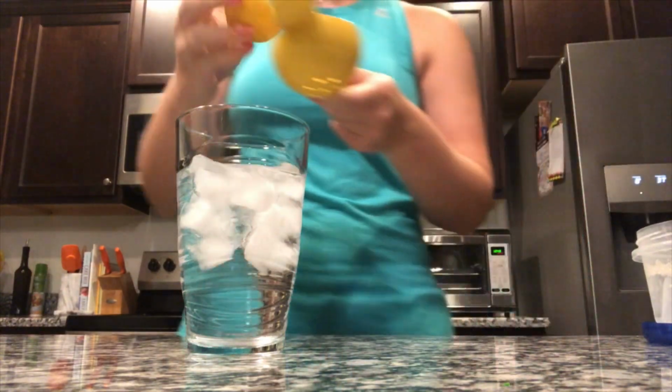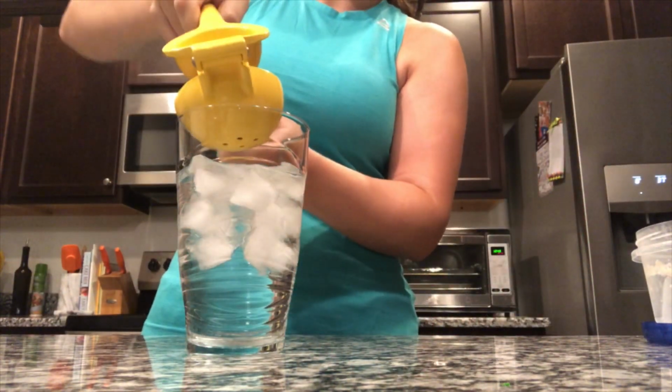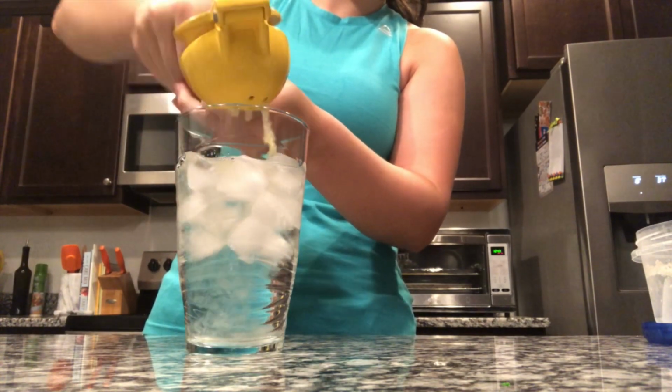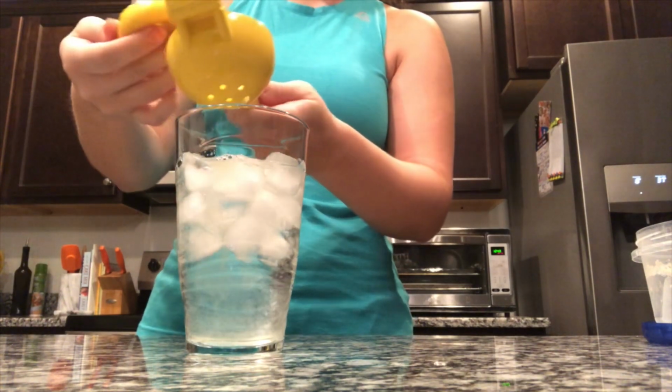I always start out with lemon water. I usually end up drinking 2 glasses of it, but I kind of just refill it as I'm getting all my breakfast ready.